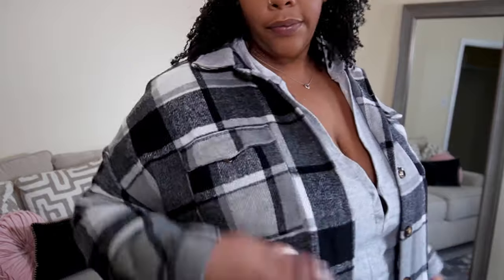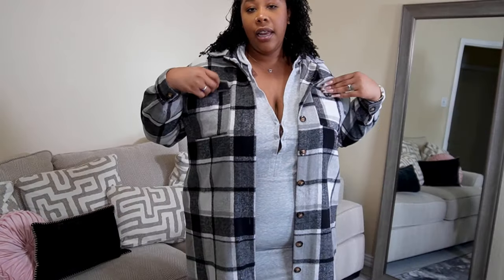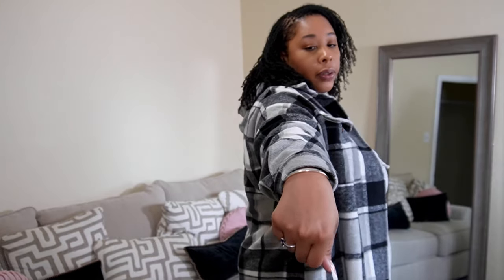We have two functional pockets right here, so you can put keys or your phone in here. I love that. Lip gloss, anything. I love that for us. The arms come all the way down. I absolutely love that. I don't find this shacket shedding much. I worry about the lint getting in my hair.